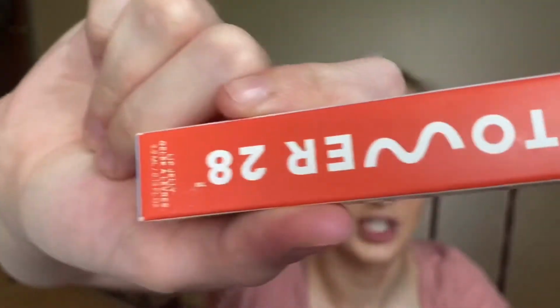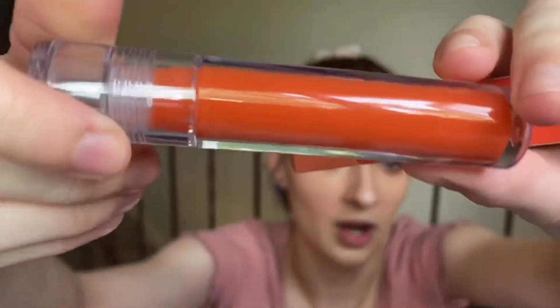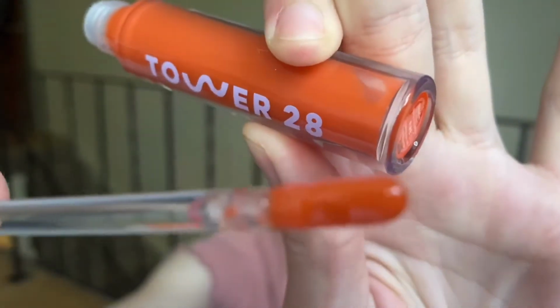Last but certainly not least is their ShineOn Lip Jelly. I got it in the shade Fire. This is probably the most incredible orange lip gloss shade I've ever seen on the makeup market. I waited so long for this to get back in stock. It is the most beautiful orange color ever, and their packaging is just so good. And it's much more sheer than you think as well. I know it looks really dark in the tube and everything, but it's actually much more sheer.